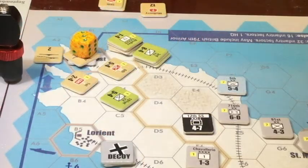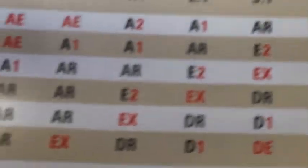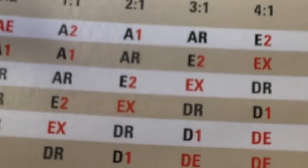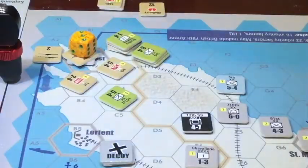And now the big one. We're going for the port of Brest. It's 3-1, straight up. Let us see what happens. Well, it's not good. A 4 was rolled, which sounds like a good die roll. But if you look here, on 3-1, 1, 2, 3, 4, it's a DR, defender retreat. However, units in forts do not have to retreat, and Brest is a fort. So the thing just sits there, and absolutely nothing happens.